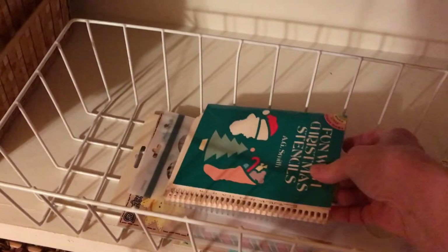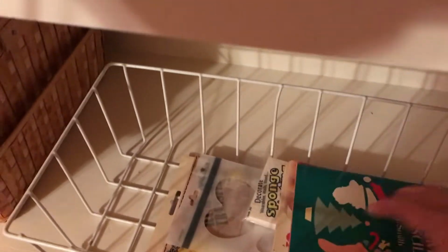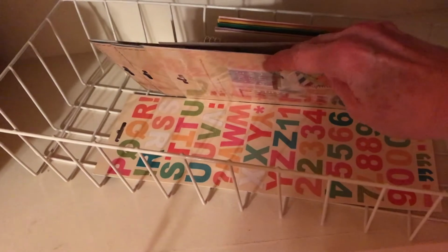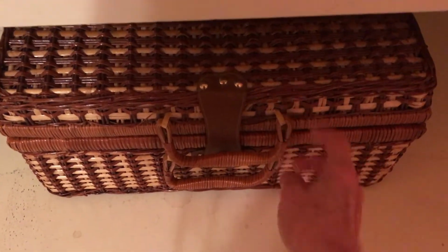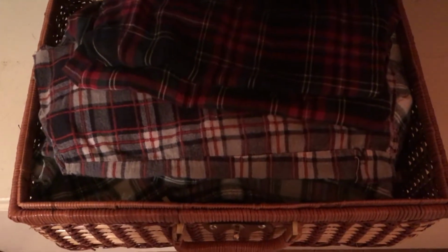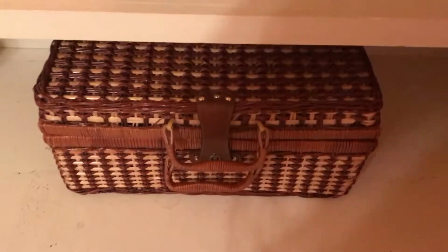And this basket I thought was great for stencils and just different things for crafting, rub-on transfers, stickies, stickers. So that's where that will all live, and I'll be able to see what I have. And then in this basket, I did wash all the material that I had, and I decided to just put flannel in here. I do use a lot of flannel in my crafting, but I do not need to collect any more. That is very full.